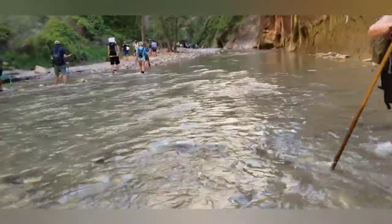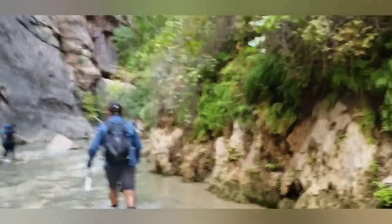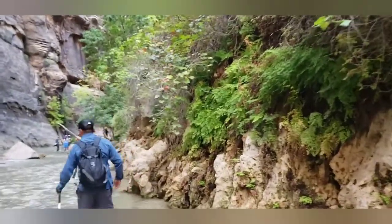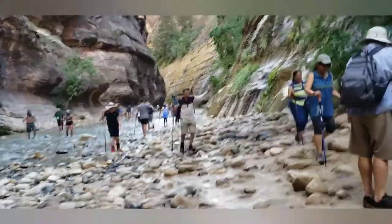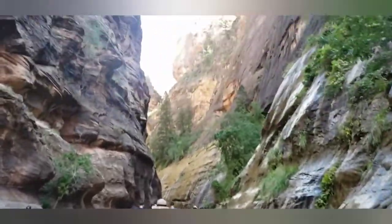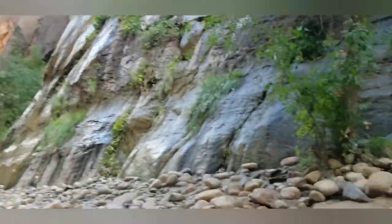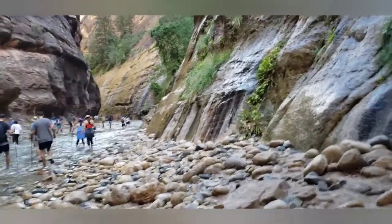Right now it was cold when I just got in, but now I kind of feel used to it. The canyon gives a nice protection from the sun. No wonder why this hike is so famous. It's really beautiful here. You have a nice view of the canyon. You hike through water, which gives a nice experience.